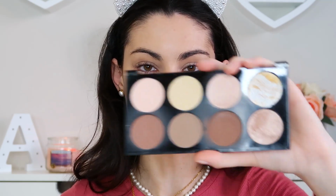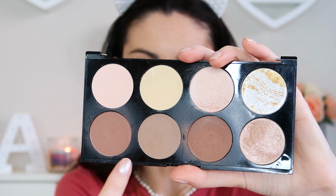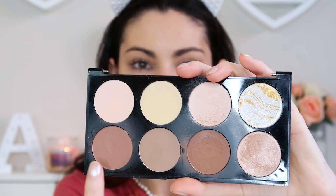And then I discovered Makeup Revolution makes a contour kit. This actually has a couple more shades in it, and this was a whopping $10. And literally, this whole area is identical to the Anastasia Beverly Hills. I don't really use these two anyway. I typically use the ones on the bottom here. I will say the lid did come off.